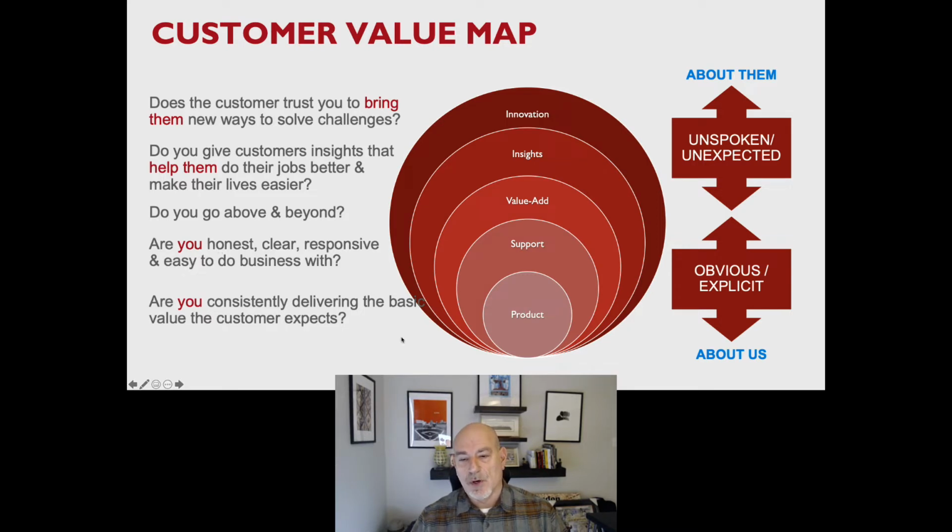But the most important thing that you're going to see here is this horizontal line. Why? Because everything below this line is obvious and explicit. What does that mean? It means it's written down somewhere in a scope, a statement of work, a licensing agreement. What is the product supposed to do? What will the support provide?